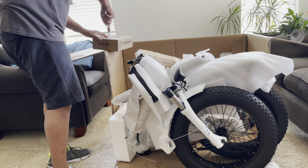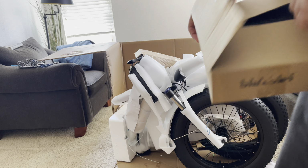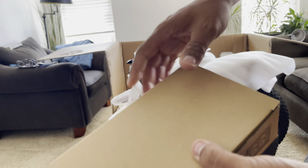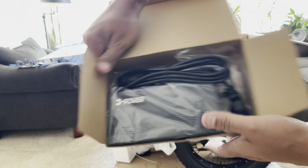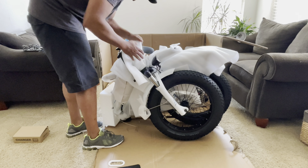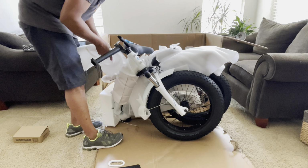The last Lectric XP I got was well packaged, the same as my Rad Power. I've never gotten one of these bikes where they were not very well packaged. It came with a pretty thick manual, which surprised me. Then it came with one charger. Now the manual, after I read it, said something about 2 chargers, but that may be neither here nor there. I'll call them and ask about it, but no, it didn't come with 2 chargers.